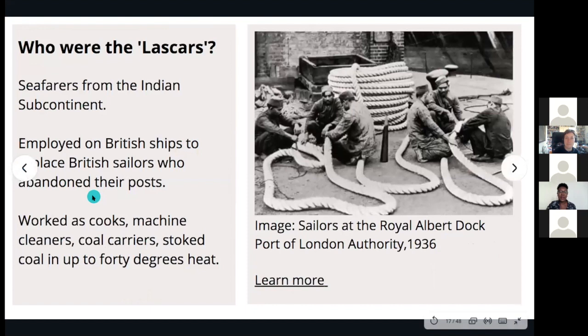Okay, so we're just going to move on to a different topic now. I'm going to introduce you to the Lascars. Now, the word Lascar is not something we would use today, but it was a term given to them by local people. They were seafarers from the Indian subcontinent, employed on British ships to replace British sailors who abandoned their posts. They worked mainly as cooks, machine cleaners, and coal carriers, stoking coal in up to 40 degrees heat.